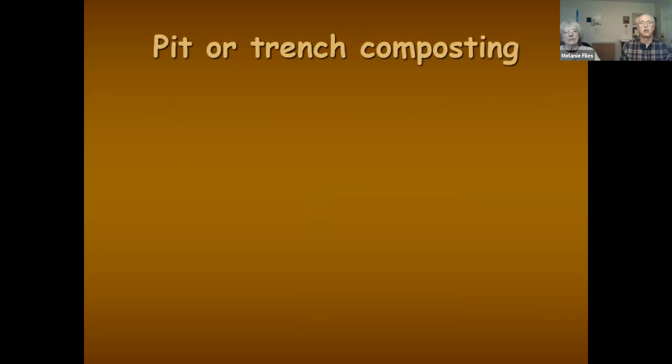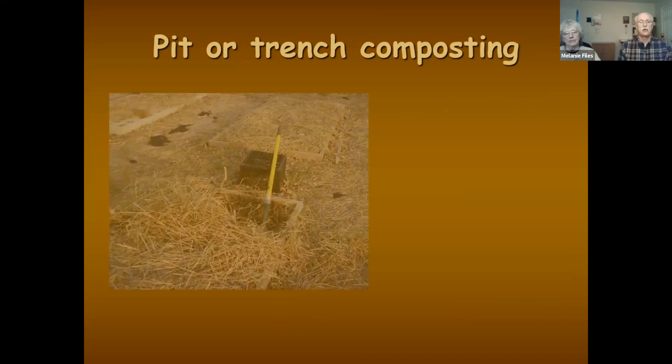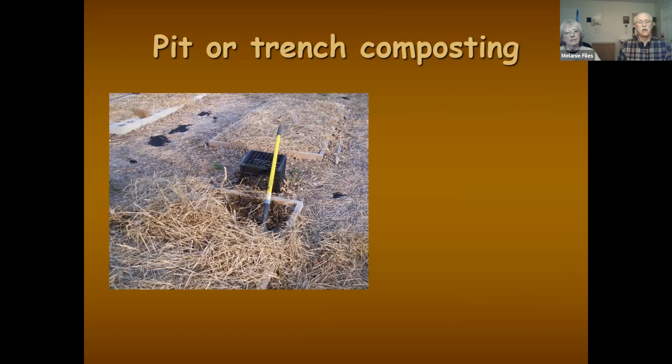You can also, in your garden or yard, do what's called pit or trench composting. These are our raised beds, and during the off season, we go in and dig our compost in and work our way around through the bed. Or you can have a trench. Some people, if they don't have raised beds, will have a trench that's a walking path where they put compost, and a growing line where they grow their vegetables, and they just keep rotating that through their garden.